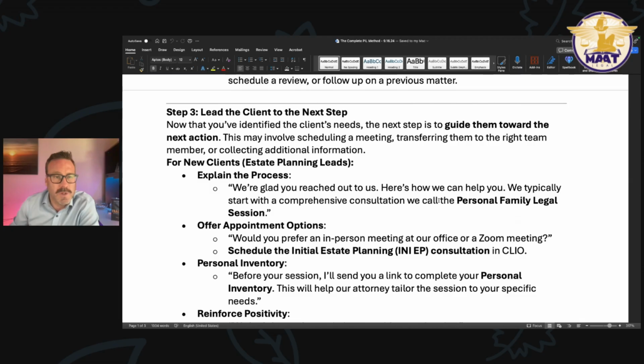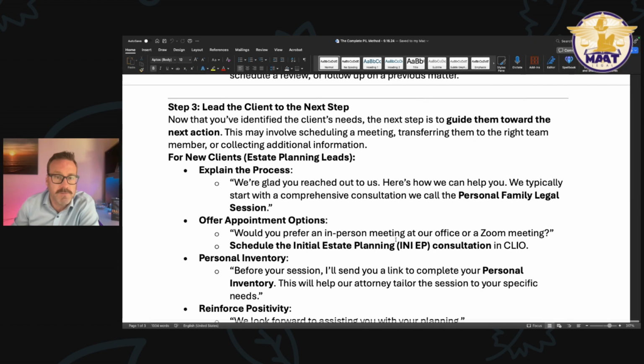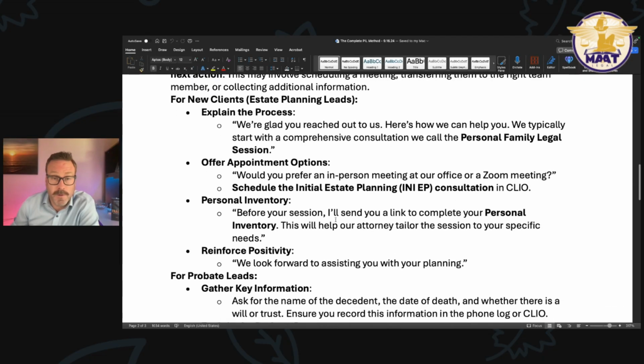For estate planning leads, we call our process the personal family legal session. To meet with an attorney, they can do that either via Zoom or in real life. Now, before that meeting, we send them a personal inventory. We actually charge for that meeting. We charge a fee, and we allow them to waive that fee if they fill out the personal inventory. A lot of times that's one of people's questions: is there a fee to meet with the attorney? And if they fill out the personal inventory before, that's a way to waive that fee.